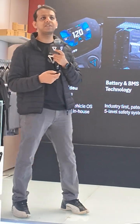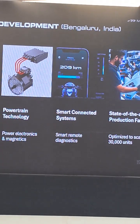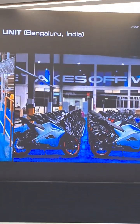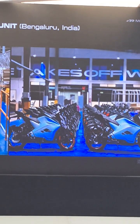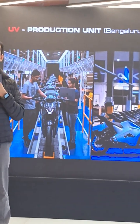And the other part of this is our production facility, which is something that we've built ground up near Electronic City in Bangalore, and I'll give you a sense of what that looks like. So this is our production facility. It's very close to Electronic City. We have a capability to scale up to 30,000 vehicles annually.